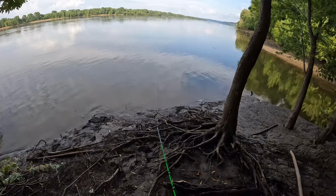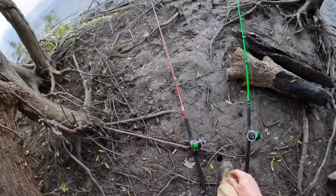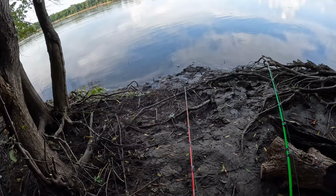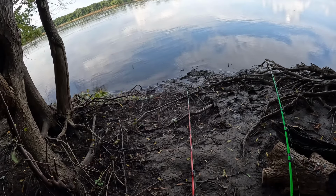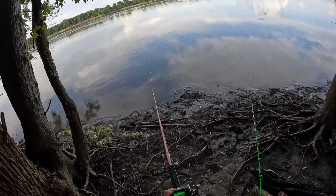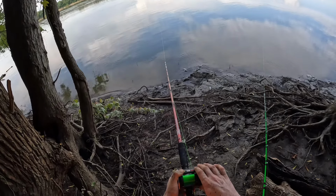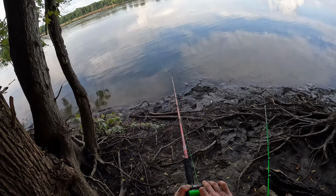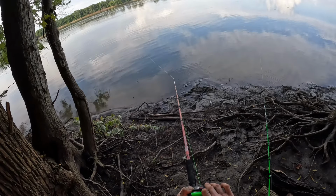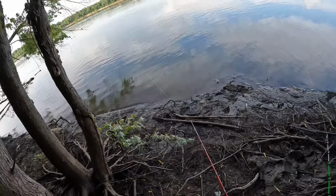All right. We'll see what happens here. Hopefully something takes off with it. That'd be awesome, but we'll wait and see. It's going downriver now. Let's wait and see what happens with this line.